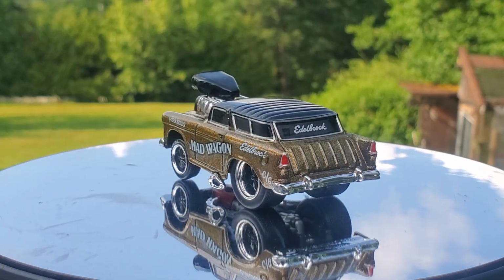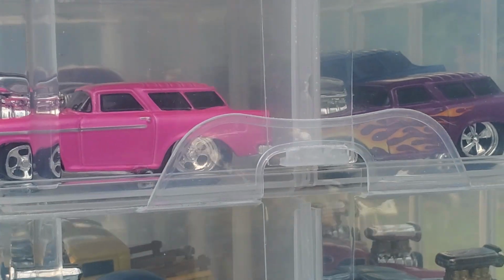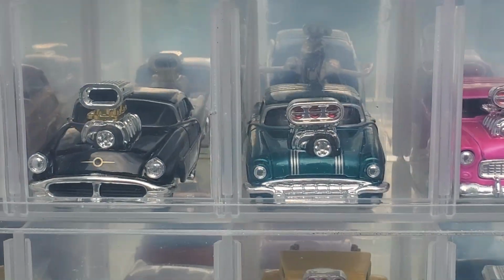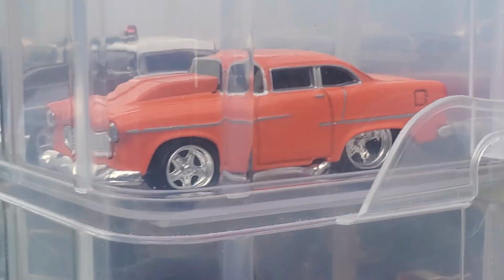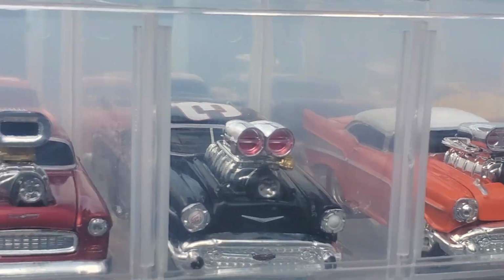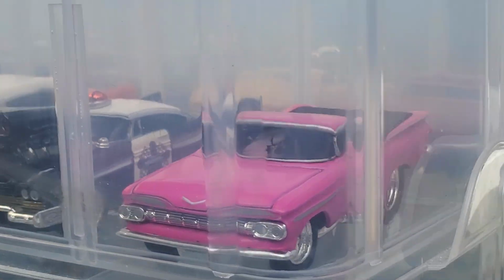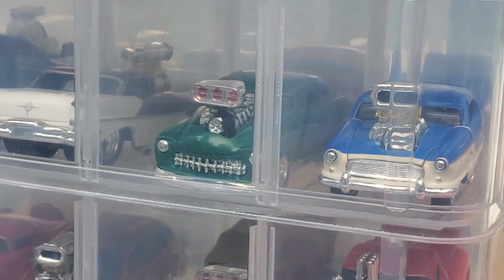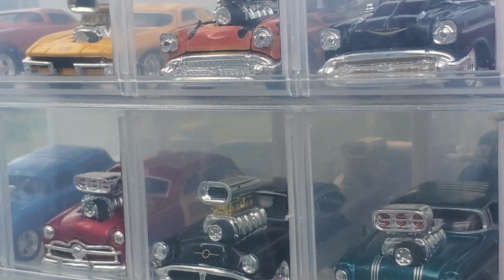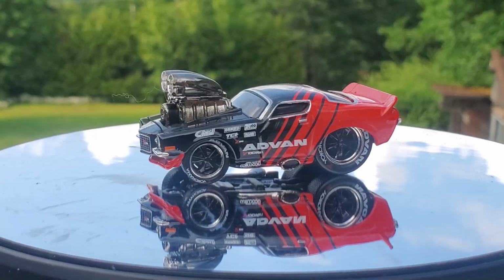And well, let's have a look at that case. All right, here is my other case, and I have Nomads in this one. And I got the Pontiac, Oldsmobile, whatnot. There's the 55s right there. And then we have the 57s over here, 57 Chevys. Of course, we have other very cool models in this case. And that is absolutely awesome. So let's get back to the Maisto versions.